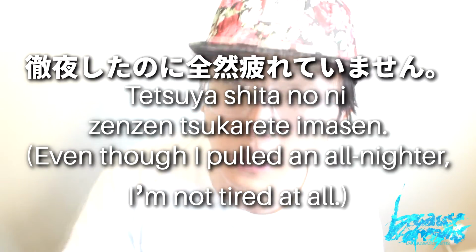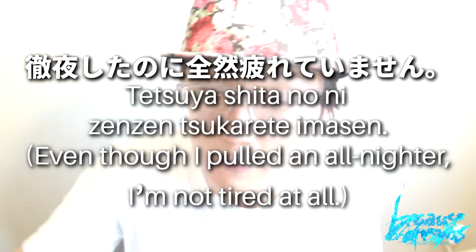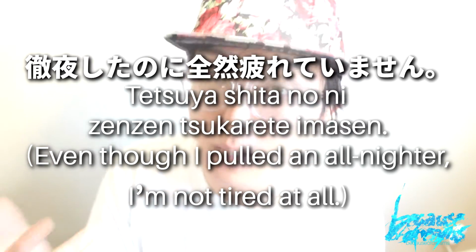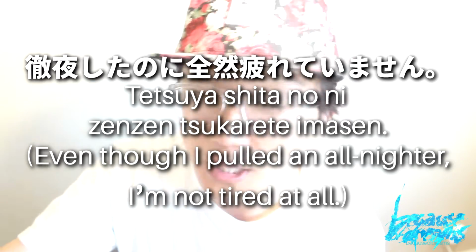We'll go through one more example for verbs. For our next one, we have the line 徹夜したのに全然疲れていません. What this line is saying is, even though I pulled an all-nighter, or even though I stayed up all night, I don't feel tired at all. Let's break down the sentence.